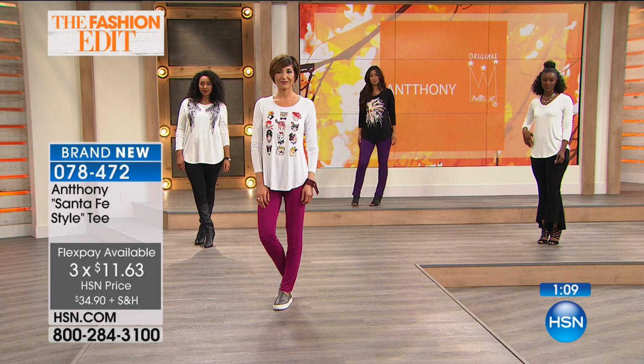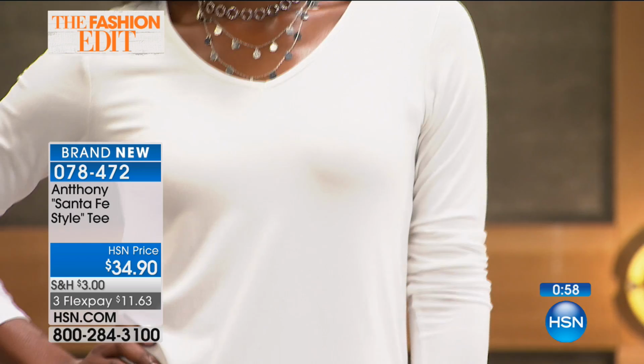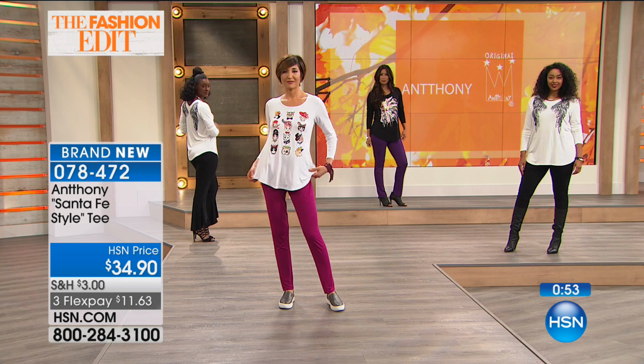It's a beautiful soft stretch. It's 95% rayon, and you've got that 5% spandex to give you that stretch. Right, and it also keeps the durability of the rayon. It keeps its shape. It doesn't lose its memory. Sometimes you buy a t-shirt and it just gets pulled out of whack. This will stay. It will keep its memory.